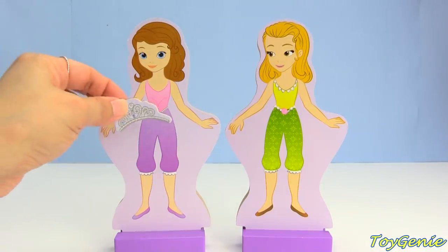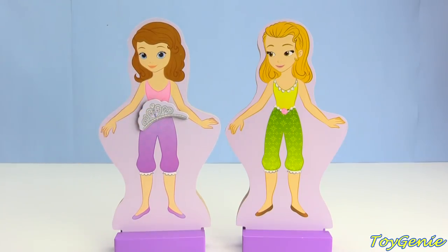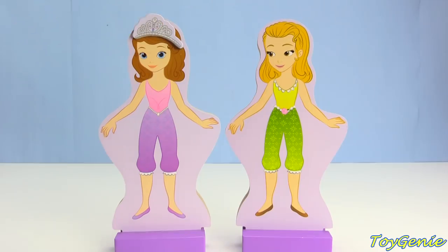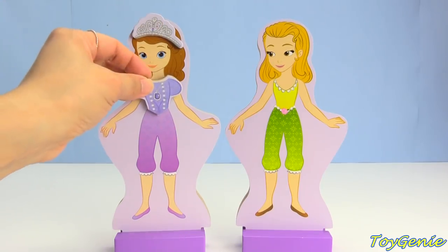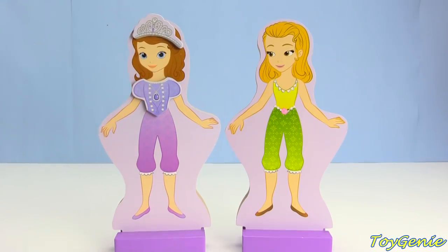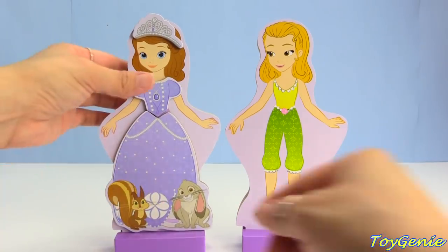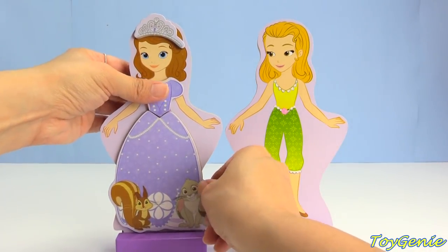Let's give Sophia a belt. That's not a belt. That's a tiara. Let's put that on her head. Let's give her her pretty dress top. And here's her skirt. She's got two friends hanging out with her. Do you guys know who her two friends are?